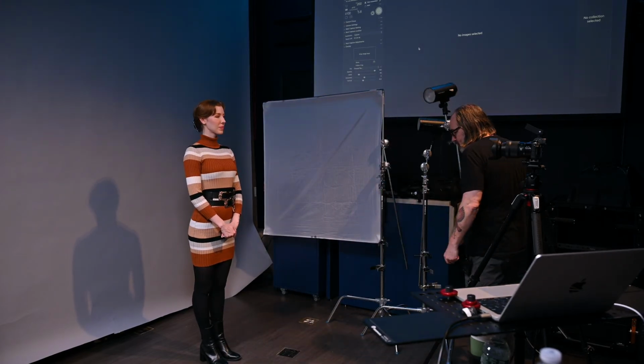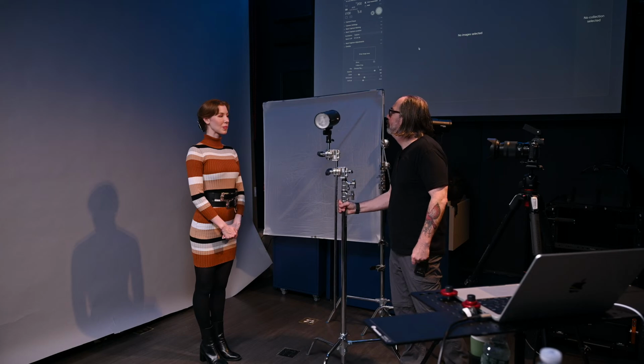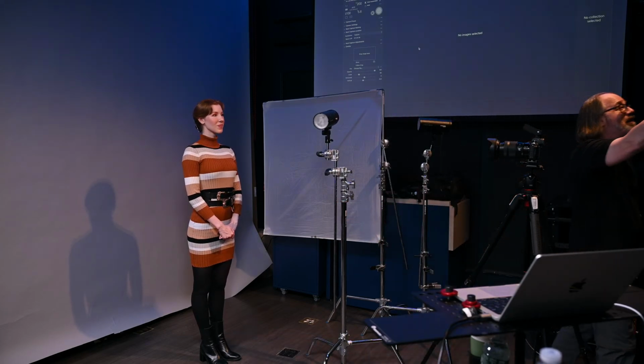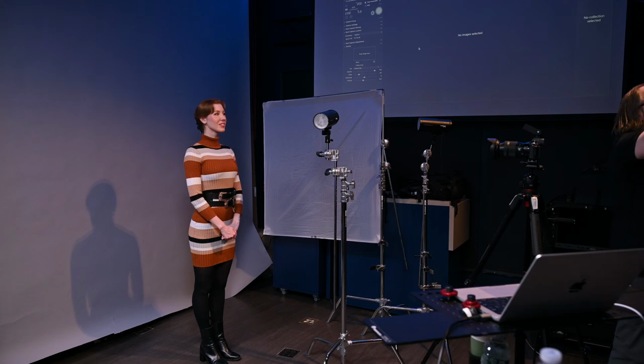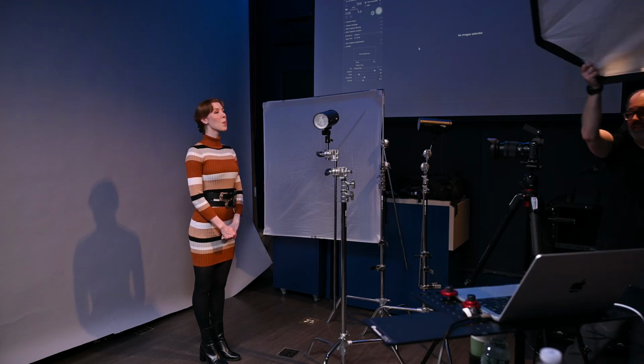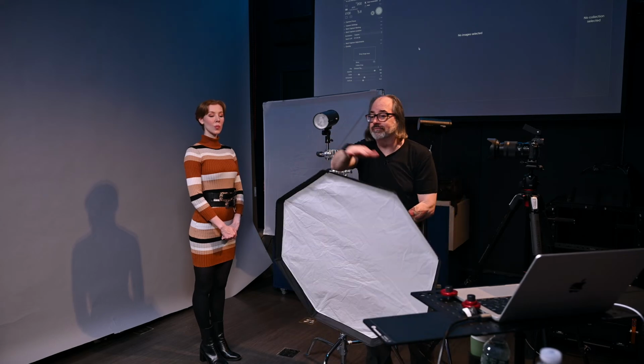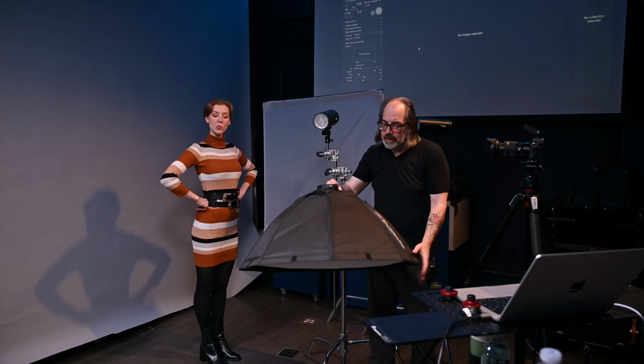So again, this is a Profoto B10x Plus. I'll eventually know which one it is, and then by the time I know, they will get new ones. And this is a Profoto OCF 3-foot Octa. So the octagon, it's basically a more rounded shape.